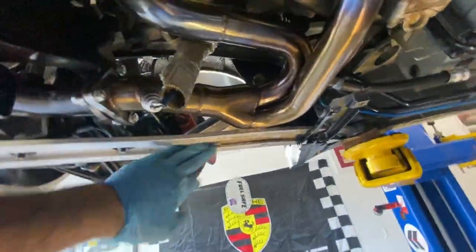I got it all sprayed down with brake parts cleaner. I used quite a bit, and I think for now that'll do. I cleaned the inside already, but at least there's nothing more. You know, it's pretty clean, it's dry. That stuff is very corrosive.